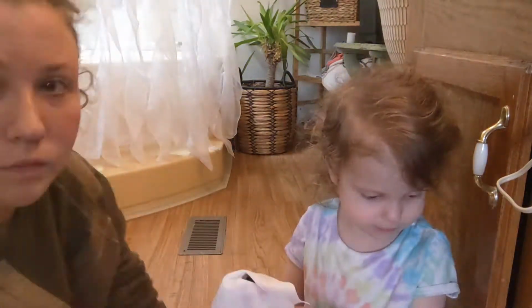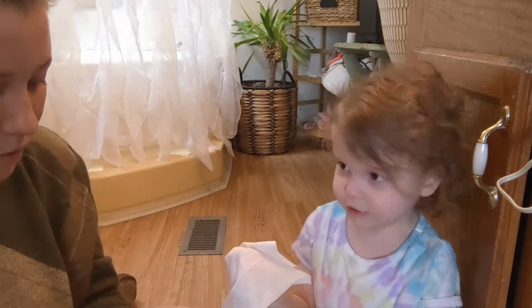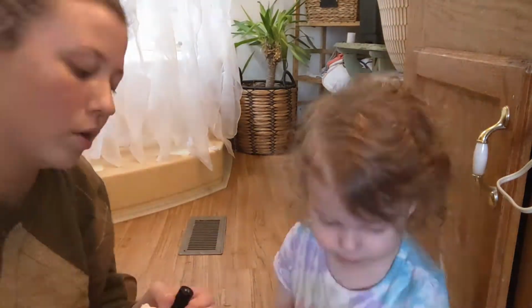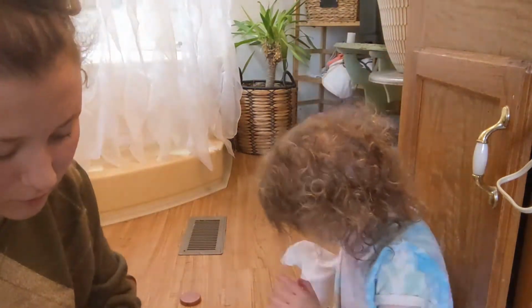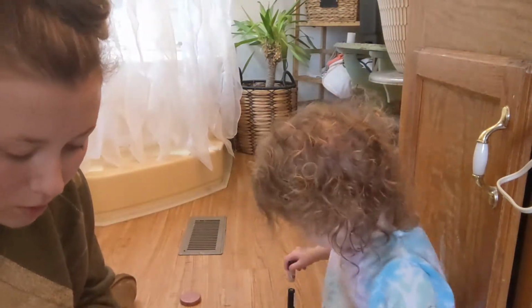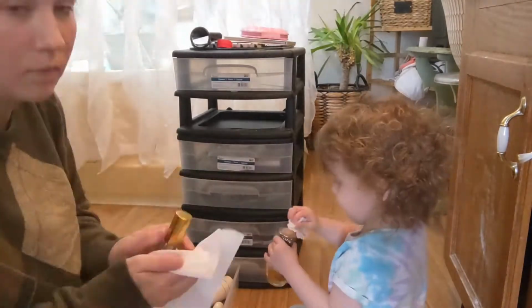Today Aurora is my special guest and we are going to reorganize my makeup and do kind of a cleanup of the bathroom vanity. She was super excited to help me out, so right now it's really hard to see. I didn't really plan that frame out very well, but we're getting stuff out of drawers and wiping things off. There we go, I fixed it.